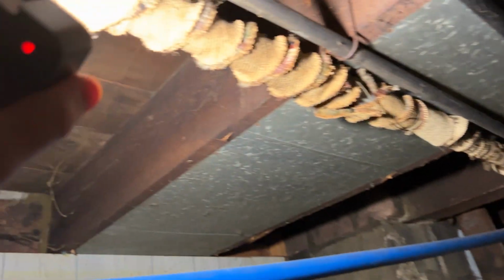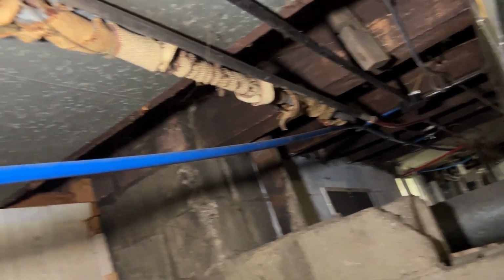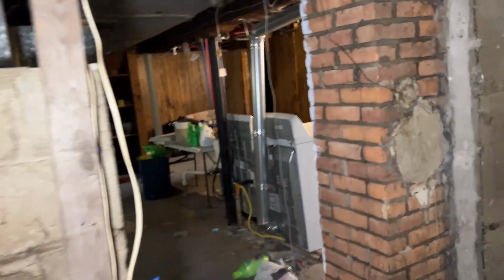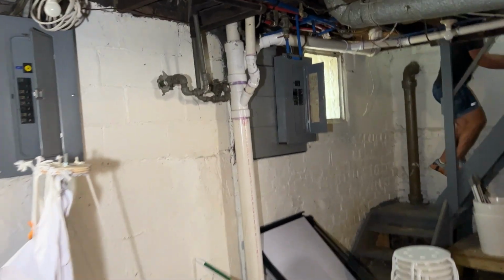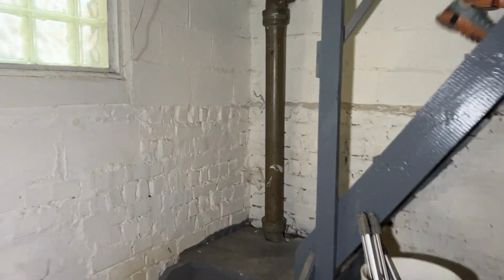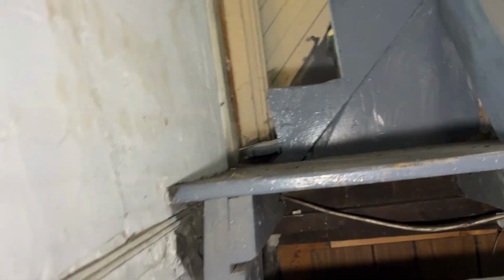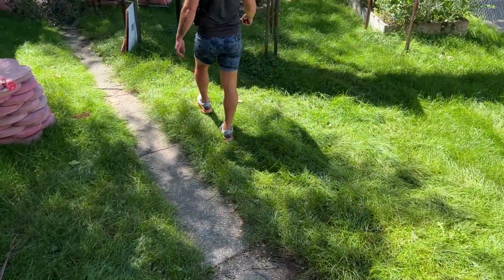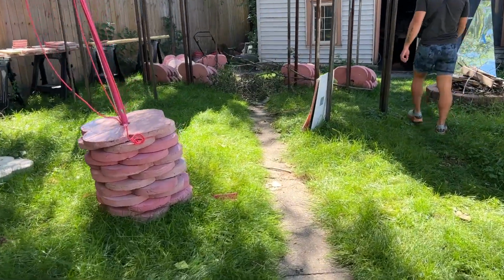Okay. This looks like carpet. They put carpet on this pipe to insulate it. That's exactly what that is. That's something special. Yeah, might as well look at it. These are interesting things.